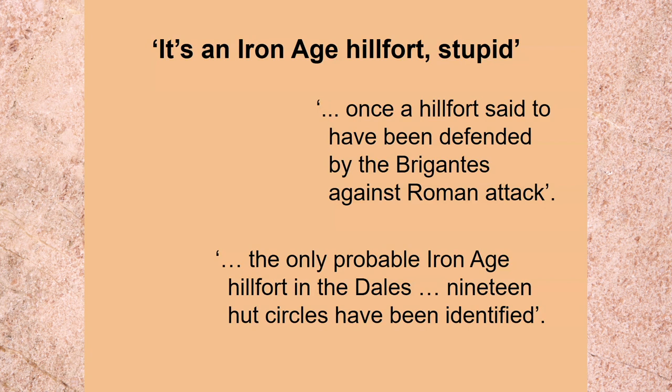That's fine, except that I've got problems with several words on that screen. I've got problems with hill fort. I've got problems with defended by the Brigantes. I've got problems with against Roman attack. I've got problems with probable. I've certainly got problems with Iron Age, again, hill fort, and I've got problems with hut circles. Otherwise, I'm quite happy with it.